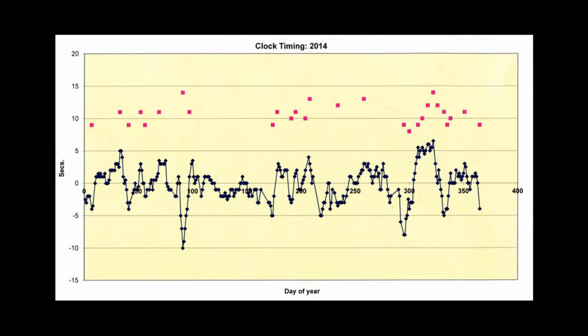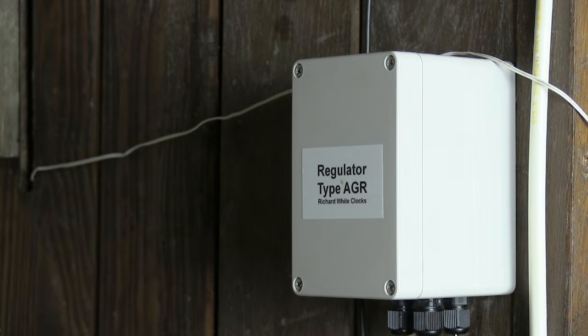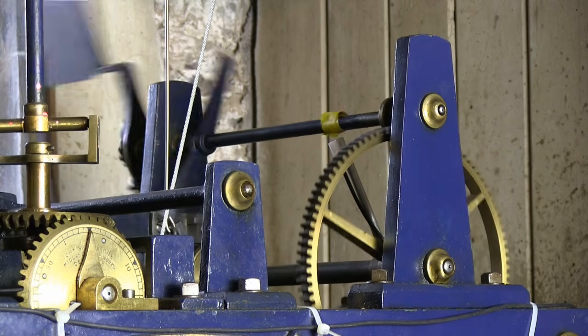This chart shows the clock timekeeping for 2014. The 28 red dots show how many changes of pennies were needed to keep it on time. The timekeeping is now regulated electronically. At the exact moment the clock strikes the hour, the information is recorded from a small magnetic switch. You can see the red light flashing as it triggers.